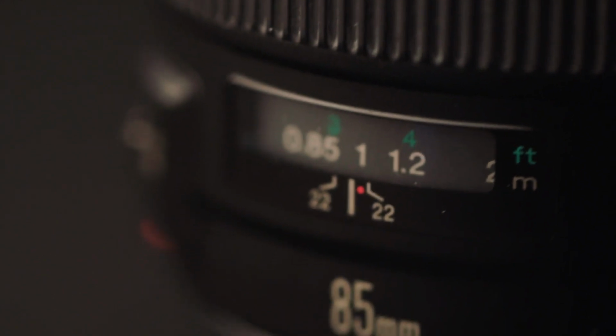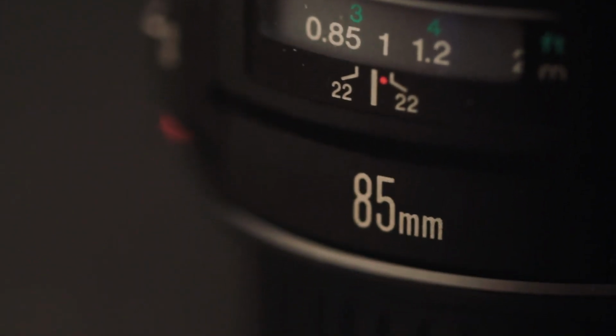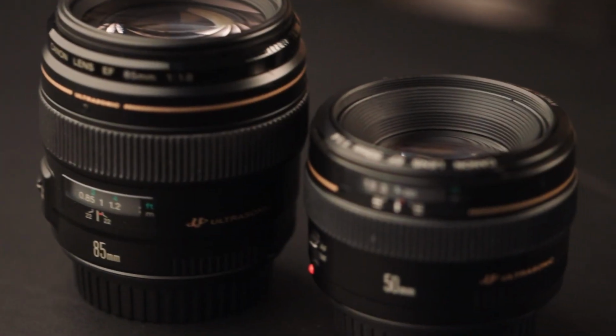Great portraits do not always require super expensive lenses. I'm going to show you a couple of budget-friendly options that deliver a great look, but also won't break the bank. Why spend the money if you don't have to?